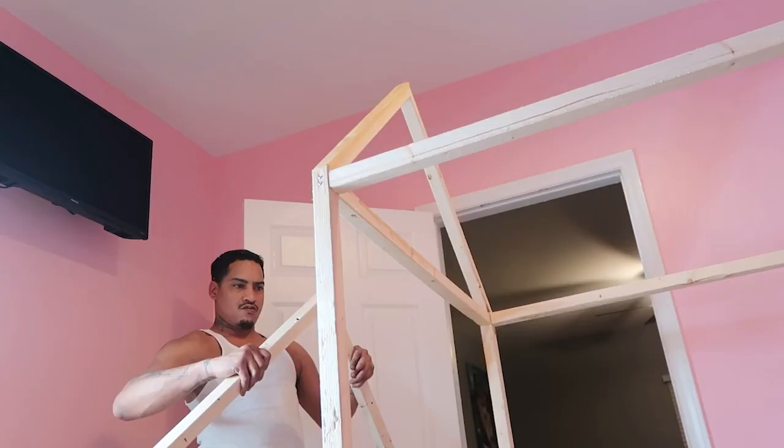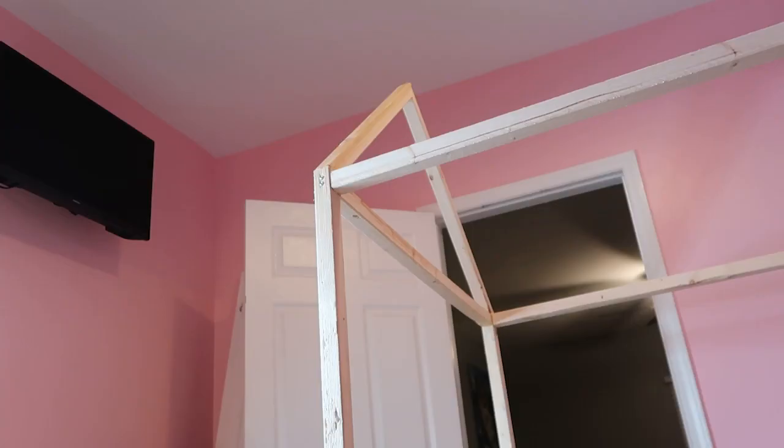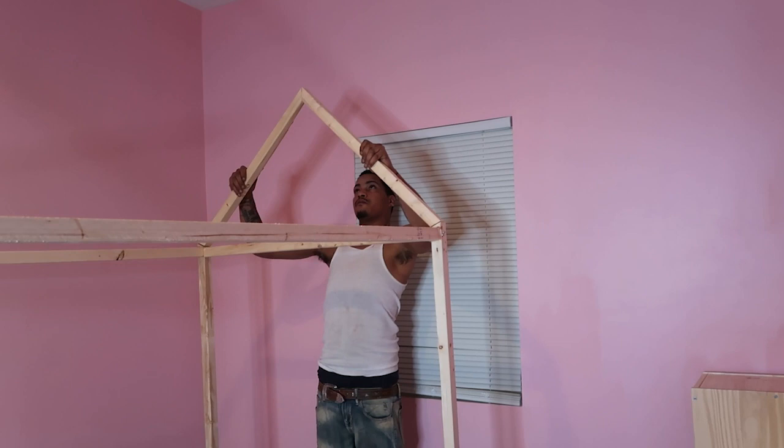Alright, so after 50 tries, Chi-Chi finally got it. It's hard to cut a 45 degree angle. Okay, measure Chi-Chi, make sure Chi-Chi be careful. Yeah, be careful. Bam. Chi-Chi, be careful. You gonna put wood glue on that too?